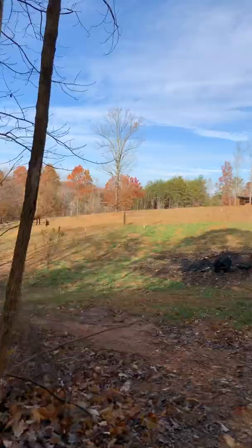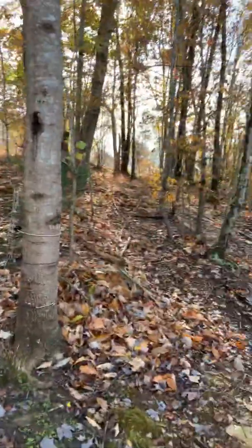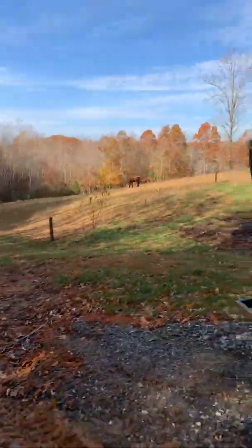We're also going to be having some grading done soon. Going to be getting rid of a lot of these little brushy trees right here, flattening this out. Because where we are in the foothills, the only flat spot that we have is the flat spot that our house sits on. So we're going to do that for right now. Also, I want to walk up here and show y'all this.